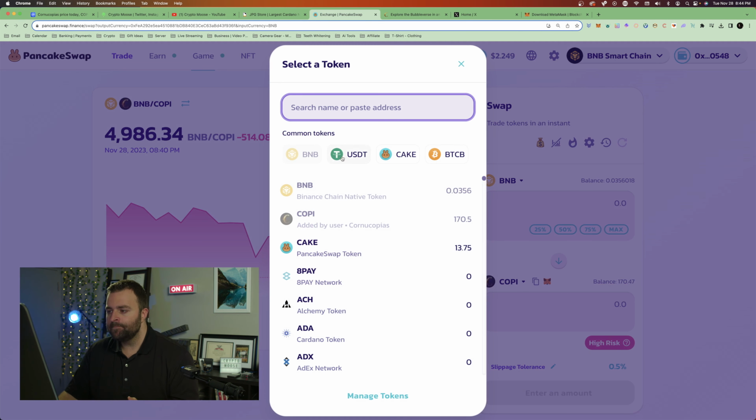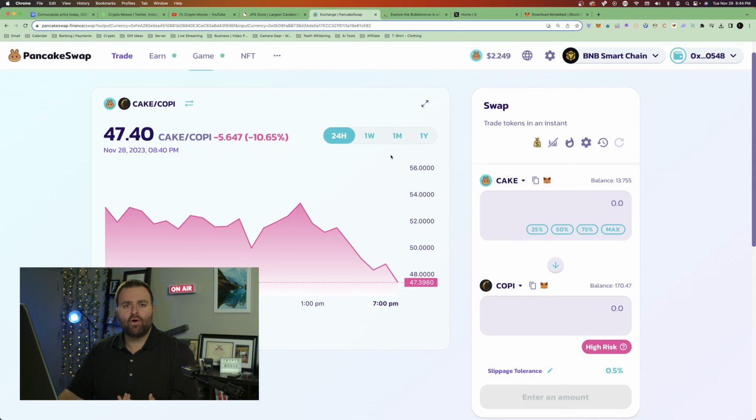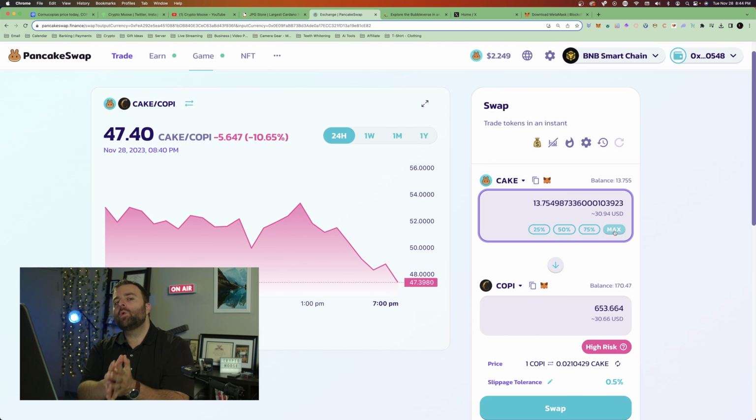So if you want, you can also use Pancake. I'd rather own COPI. I believe in it more. So we're going to do max. And you always want to have a little bit of extra BNB. Same with ADA. You need to have a bit of ADA to pay fees using ADA. It's called Lovelace. With Ethereum, they call it gas fees, right? So Cake, we're going to do max.